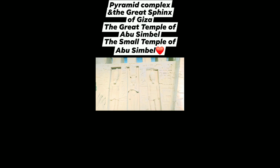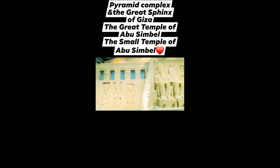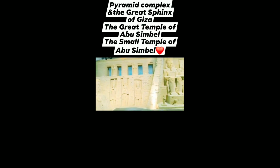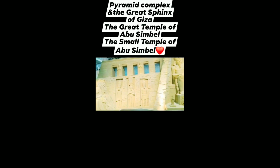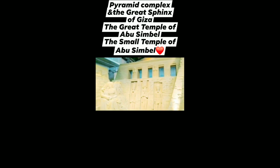Third, the small temple of Abu Simbel sits a little distance away from the Great Temple. Ramesses II built this temple for his beloved wife, and the artist is Neil Magee from Ireland.